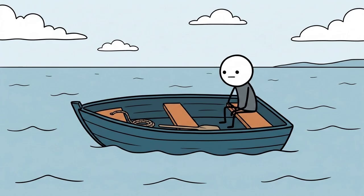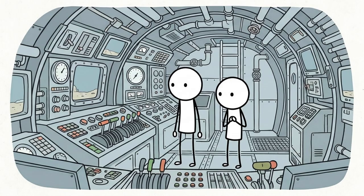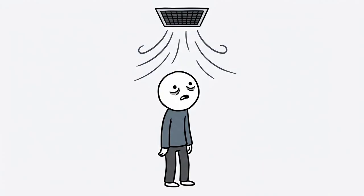Picture the central control room, dim red lighting, the hum of ventilation you stopped noticing 3 weeks ago. An officer leans toward the commander and says 4 words nobody wants to hear on a deep patrol. Fuel reserves critically low. The diesels that power this machine, the same ones that charge the massive battery banks the submarine glides on in silence, are starving.